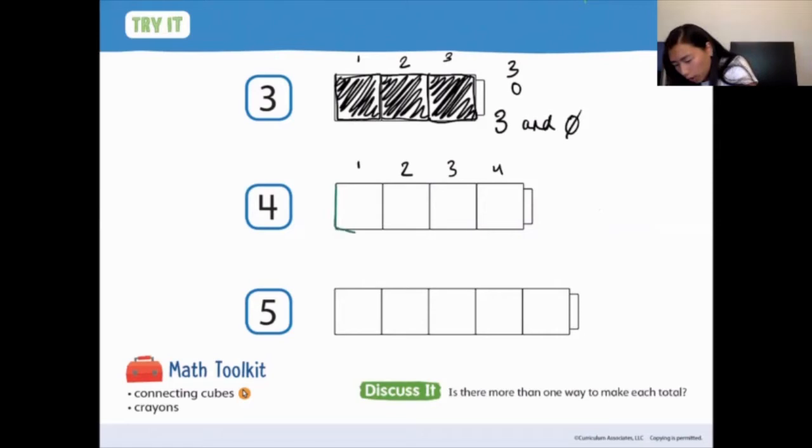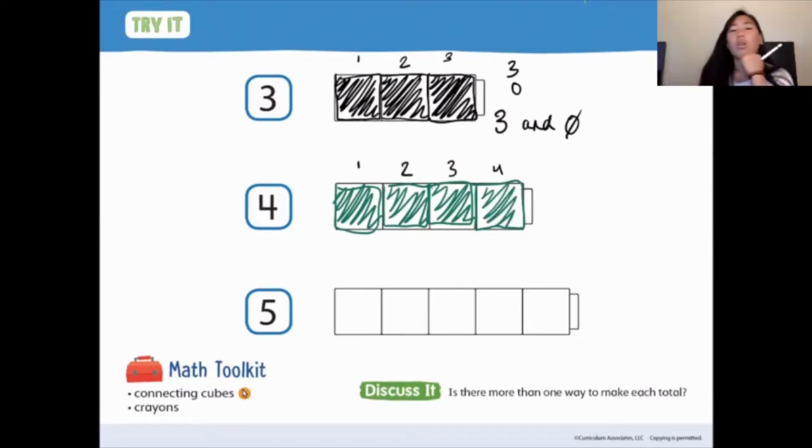All right, and then we cannot forget about if I want to color in all 4 of them and make them this forest green color-esque. I want to color in all 4 of my cubes this green color. What two numbers make 4? 4 and 0. 4 and 0 make 4. So remember, anytime you say a number and 0, it's always going to equal or make that number.